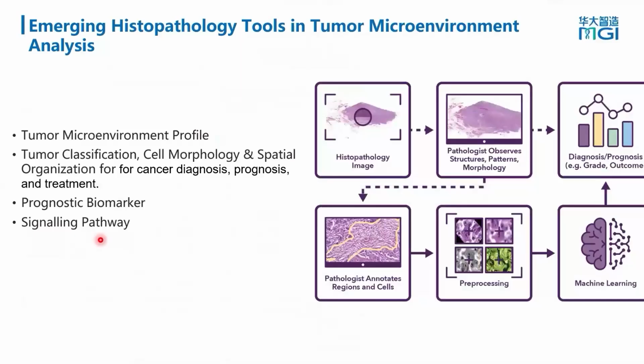And here I would like to show one more platform which was released just 8 months back, because this instrument is designed for histopathology. Generally the conventional histopathology tool is immunohistochemistry, right? So for the tumor microenvironment analysis, once the tissue section has been mounted on the slide, then after the immunohistochemistry staining, the imaging will be taken.